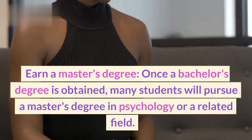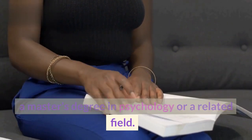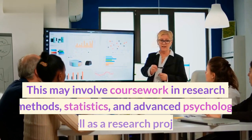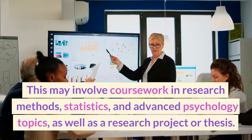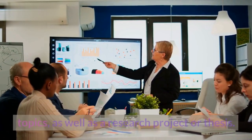Earn a master's degree. Once a bachelor's degree is obtained, many students will pursue a master's degree in psychology or a related field. This may involve coursework in research methods, statistics, and advanced psychology topics, as well as a research project or thesis.